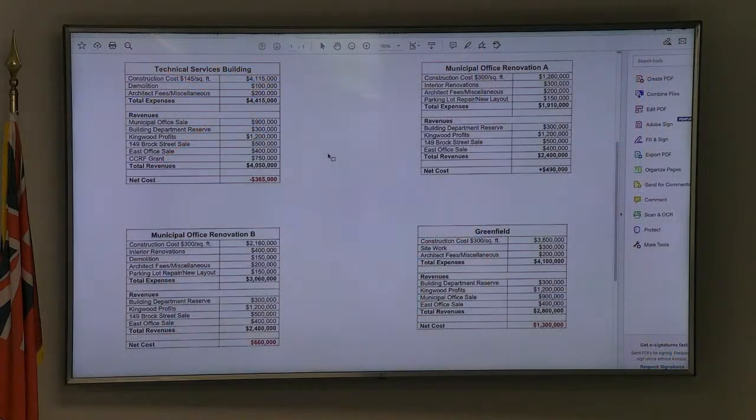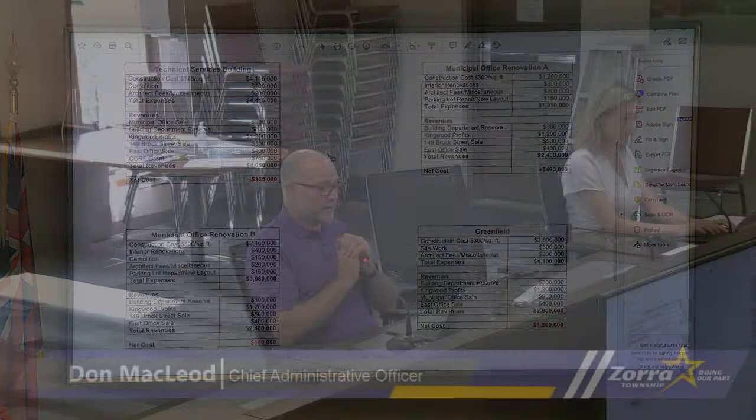The technical service building is showing a net cost of negative $365,000. So does that mean, my understanding, but as I'm hearing you, I think I might be misunderstanding. It would cost that much more than what we would raise in revenue, or that we would have $365,000 left over after? It would be a shortfall. Correct. So we would have to come up with an additional $365,000 to finish 2 levels and some of the third level.